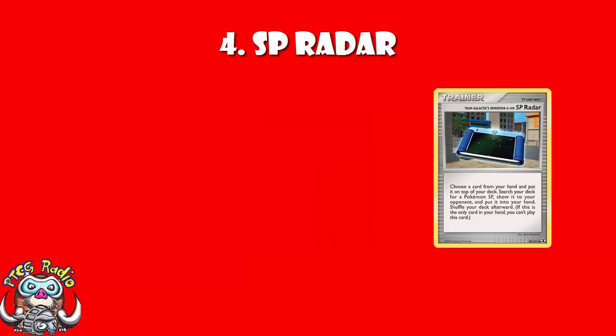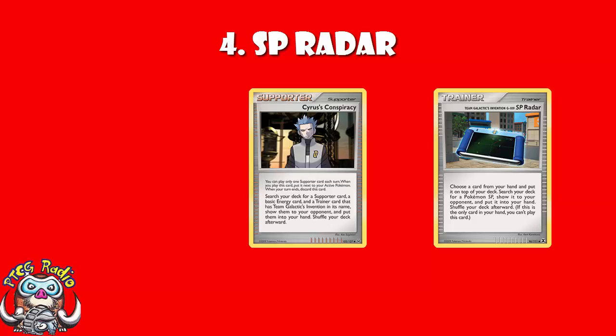And the thing I should mention here, another one of the SP tools, now it wasn't in Rising Rivals, but we need to mention it, Cyrus's Conspiracy. It allowed you to search for a basic energy, an SP tool card like SP Radar, Energy Gain, etc., and another supporter, so you would just Cyrus chain.